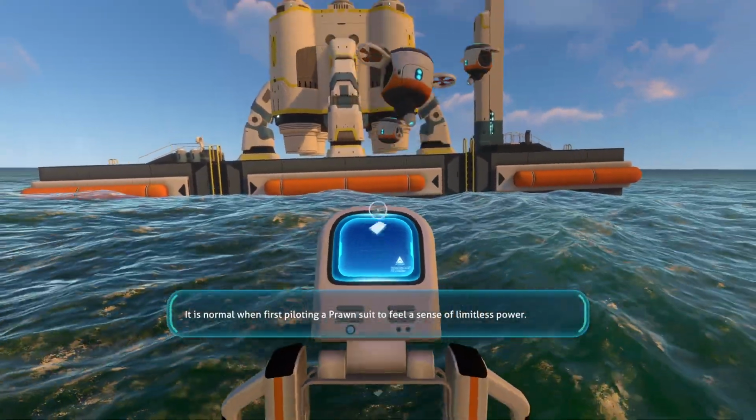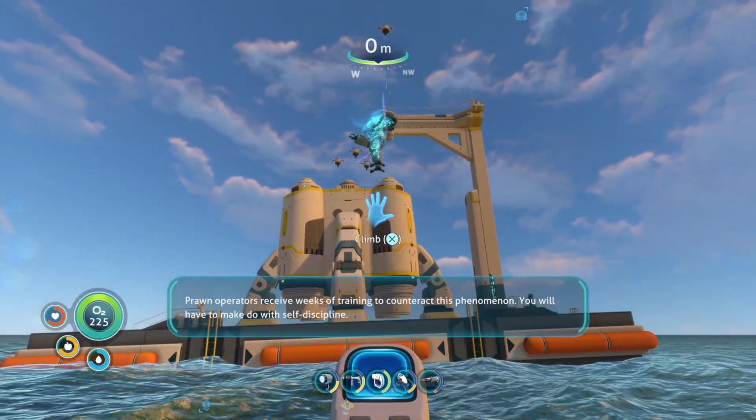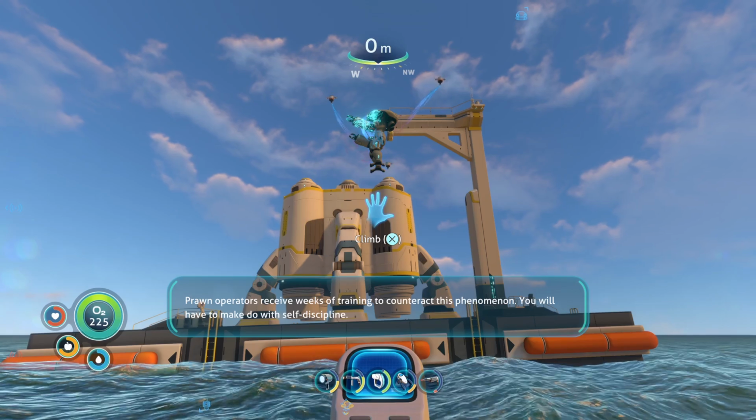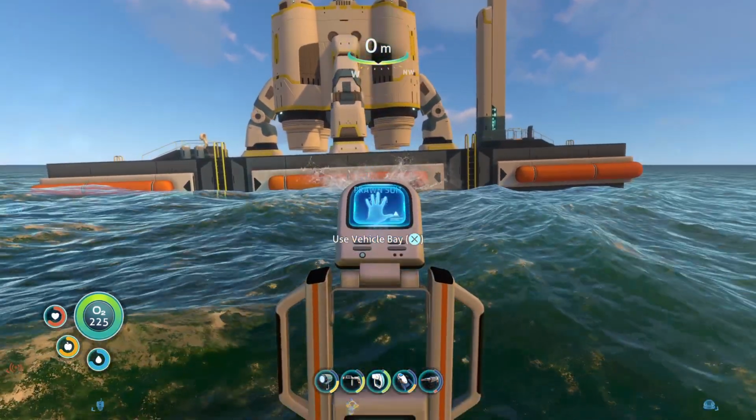Piloting a Prawn suit to feel a sense of limitless power. Prawn operators receive weeks of training to counteract this phenomenon. You will have to make do with self-discipline.